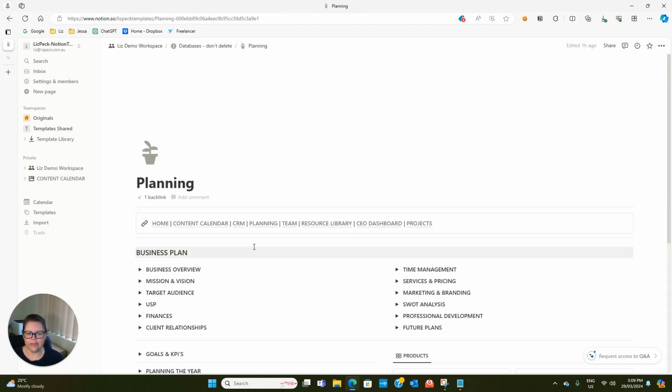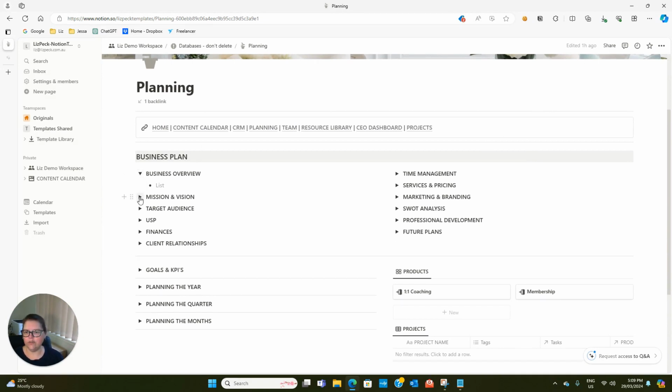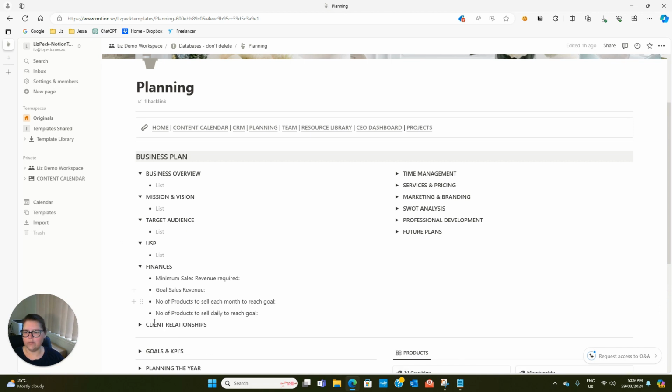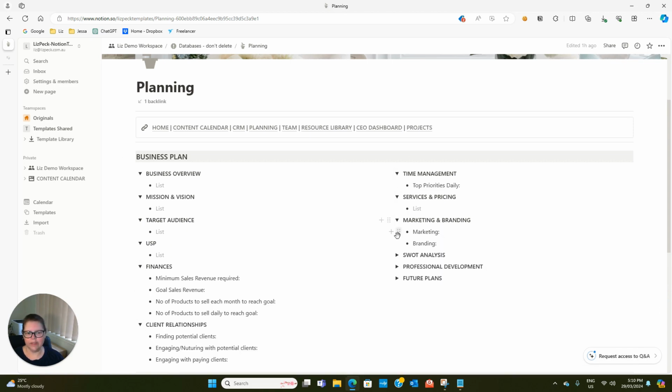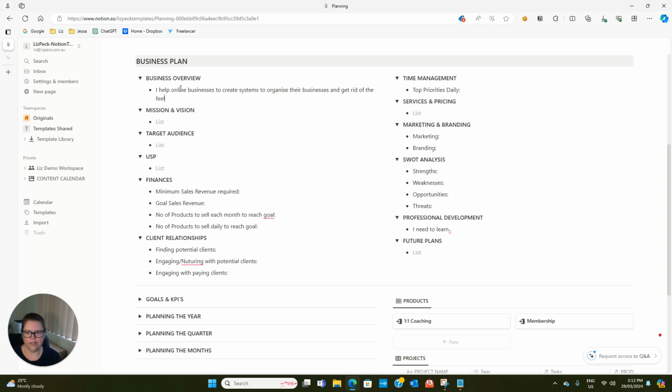So if we click on planning, this is the planning section that I have in my Notion workspace. So basically, you've got all of these sections that you can open up and fill out. So I'm going to go through and fill all of this out today so that it's all filled out and we know exactly where we're going with our business. So for a business overview, you're just going to be putting in exactly what you want to do with your business, just in a brief paragraph. So for business overview, for me, it's going to be, I help online businesses to create systems to organize their businesses and get rid of the feeling of overwhelm.